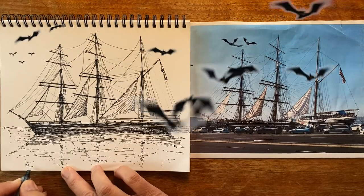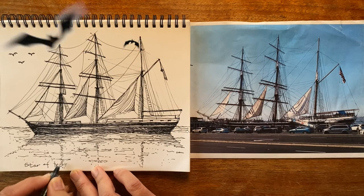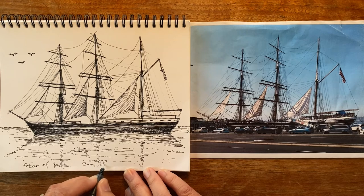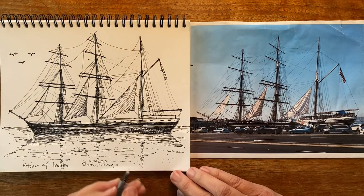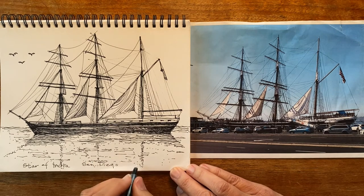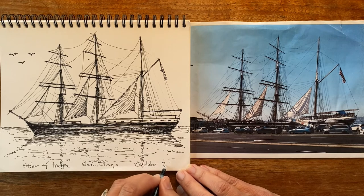Star of India. San Diego. And then add the date that you did your drawing. October 2021.